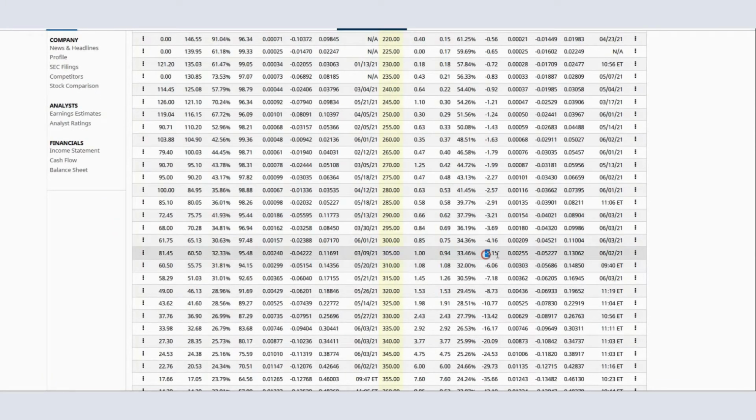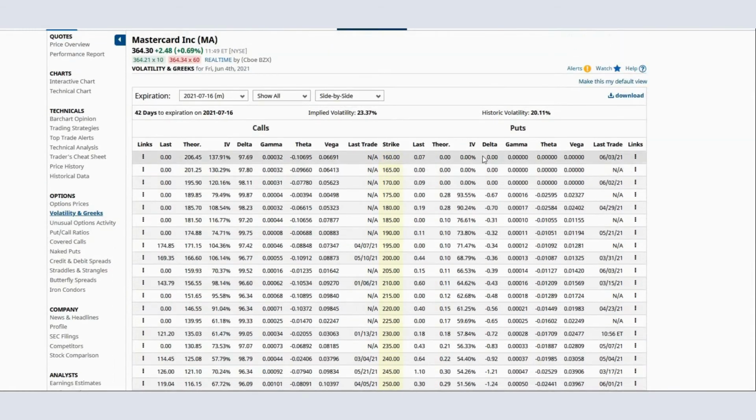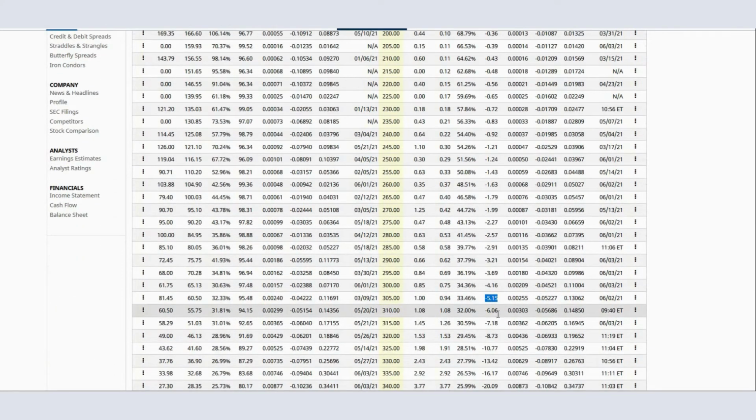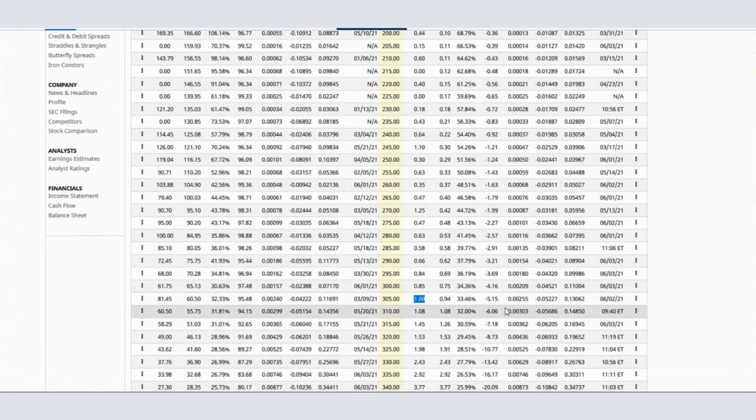And you can see the delta, this number here, it gives you a rough idea of what is the chance of this being assigned. So that's about a 6% chance of it being assigned. That's about 5% chance. So at this level, I can expect to earn about $1. Multiply that by 100 because there's 100 shares per option. And so it's about $100 in premium.